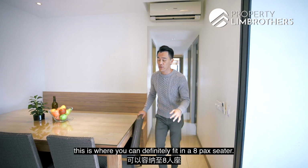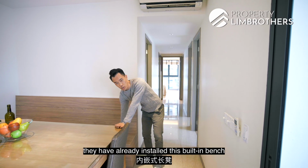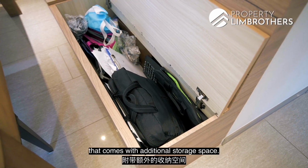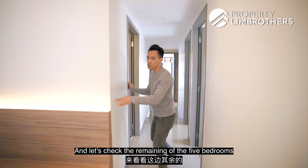Right over here, this is where you can definitely fit in an 8-pack seater. And what owners have done is that they've already installed this built-in bench that comes with additional storage space. So I think this is such a great feature to have. And let's check out the remaining of the 5 bedrooms right over here.